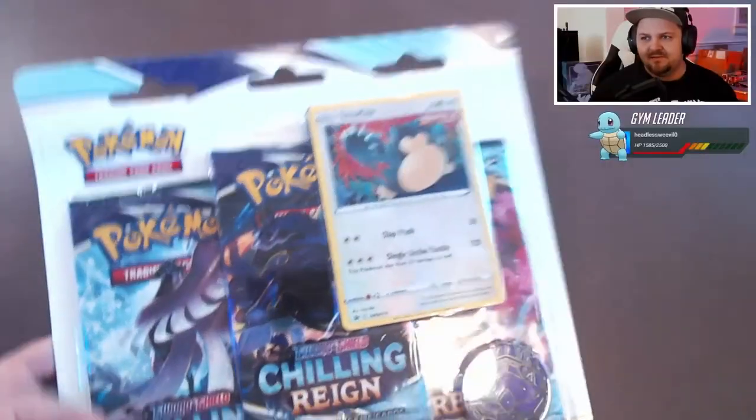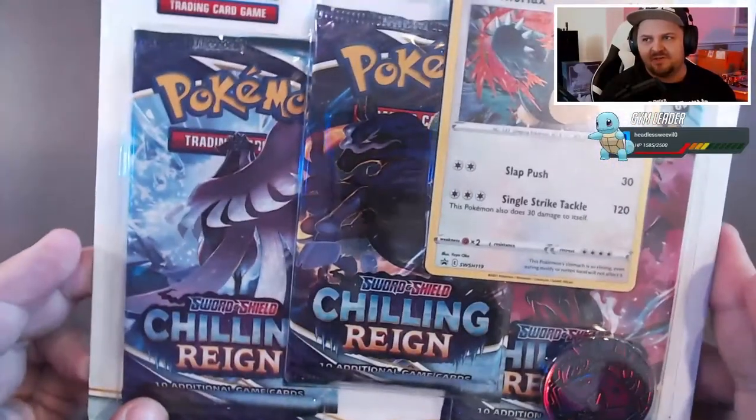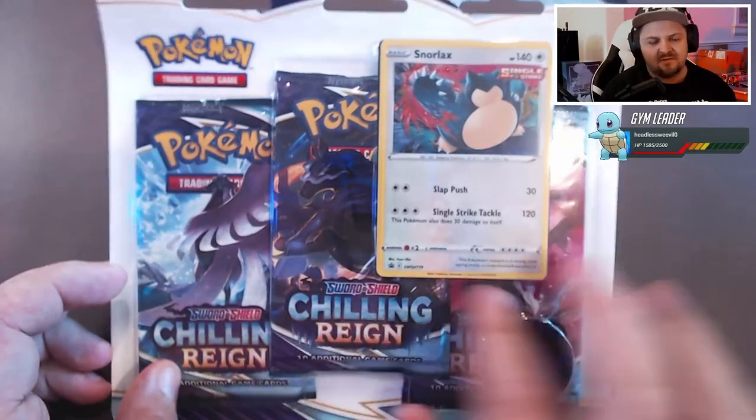I just say we jump into it. Jump into one of these blisters. Start out light, you know, and then we'll get in deep. A blister pack, if you don't know, is essentially one of these where it has a promo card, a coin, and then a couple of cards.